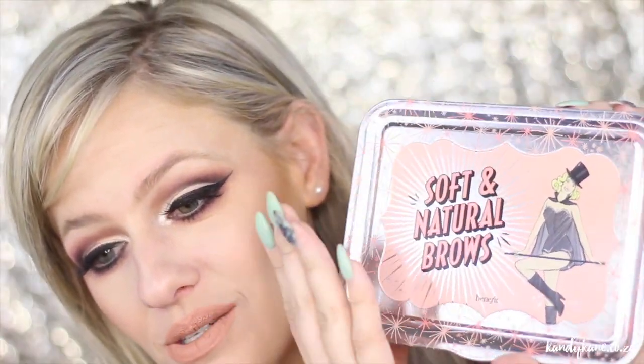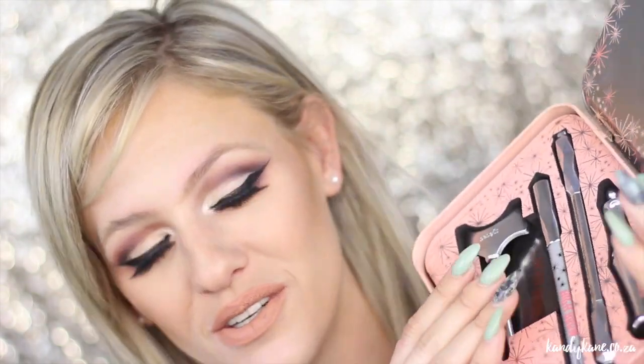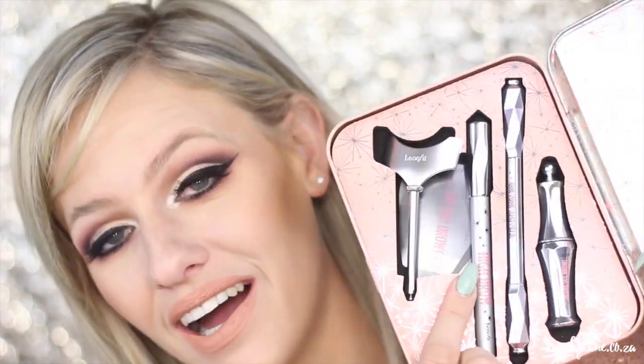For the second look, we are going to focus on soft and natural brows. Once again, I'm using this kit, and this has also got little brow stencils with, which I'm not going to use today, but you are more than welcome to. It comes with a Ready Set Brow, which is a super strong brow gel. It's really cool. And then the Goof Proof pencil, I think it is. Yeah, the Goof Proof, and then also a Eyebrow.